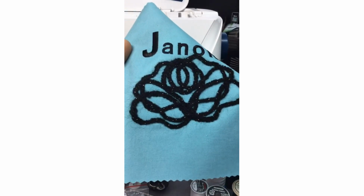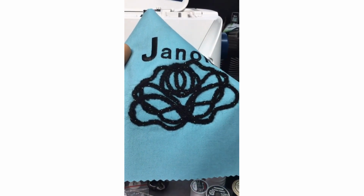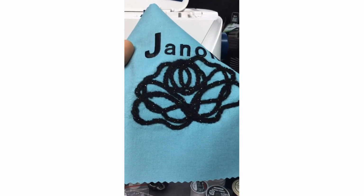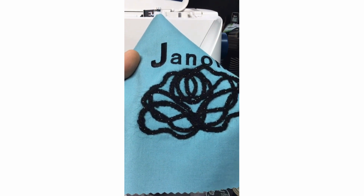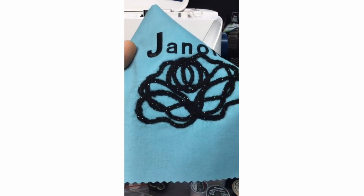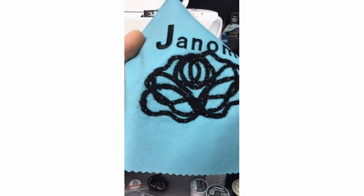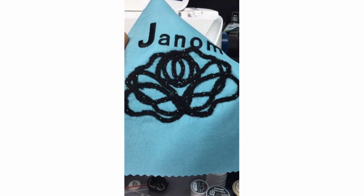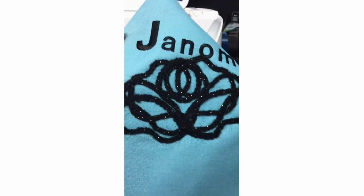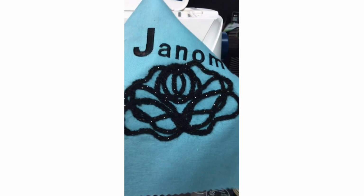Now, for machines like the Memorycraft 15000 Quiltmaker, the embroidery couching tools that you need are optional accessories. And for the 500E and the 550E, they're also optional accessories. But the embroidery couching tools to let you do that beautiful embroidery couching come included with the Skyline S9. So how cool is that?